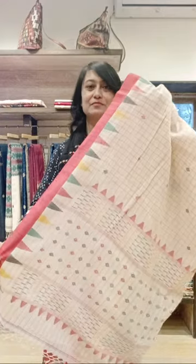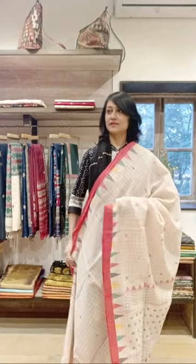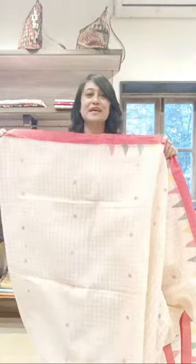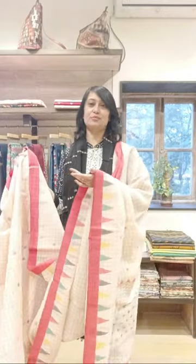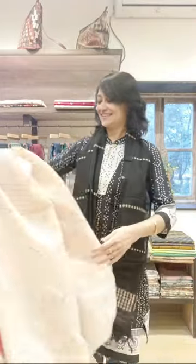Ye dekhiye. Bengal Handloom Sari. 4122 is the price. Gifting ke liye bahut acha hai. If you have anyone to gift this Valentine's month, you can do so. Valentine's is for everyone. You can gift your mother, your sister, your partner, anyone. So make the most of it by going through our website, and you can gift it to your loved ones.